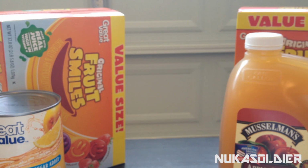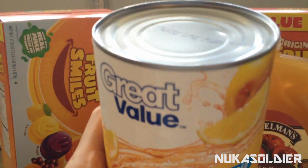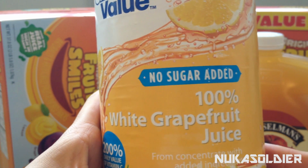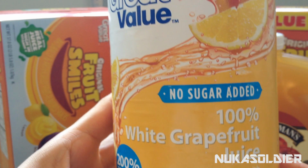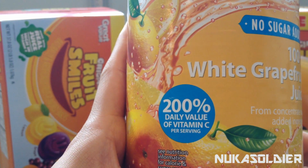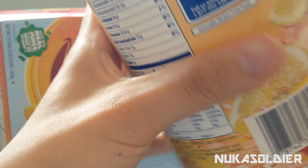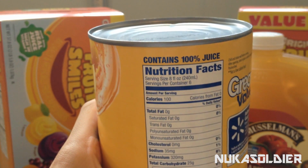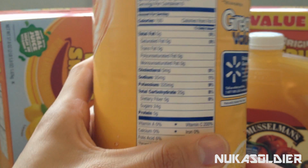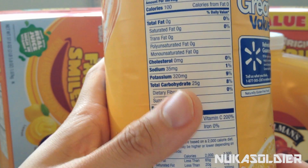So that's V8 Fusion. The next one I'll bring to your attention is the canned version, Great Value 100% white grapefruit juice. This one has no sugar added, so that's a good thing. If you look at this little sticker, it says 200% daily value of vitamin C per serving. Looking at the nutrition facts, with 8 fluid ounces, it is indeed 200% vitamin C. So that's good.